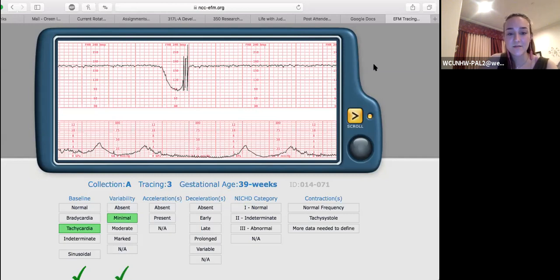So we see it. Good job to you guys. But Young, you get why this is probably not marked because of this one section? Just gotta make sure you get it before I go on. Yes, okay, great. Are we seeing any accelerations? Do we see any accels? Absent, that's right. Absent. What about decels?